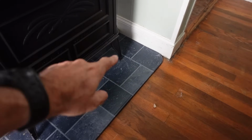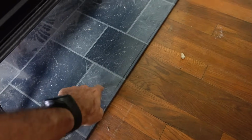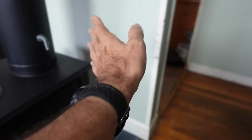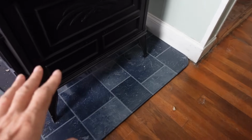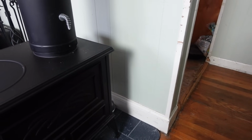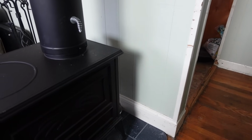So I will probably buy another one of these hearth bases. This is metal and it's insulated underneath. And I got this at the same place that I got the stove. I'll probably go buy another one and just screw it to the wall behind the wood stove itself. Not all the way up, I don't need it there, just behind the wood stove. I can get a smaller one and it'll work just fine just to attach it to the wall. It's not required, but it certainly wouldn't hurt. Maybe give all of my viewers a little bit more peace of mind.